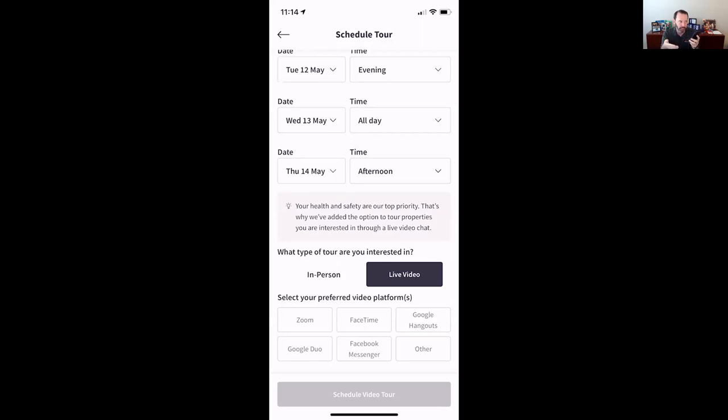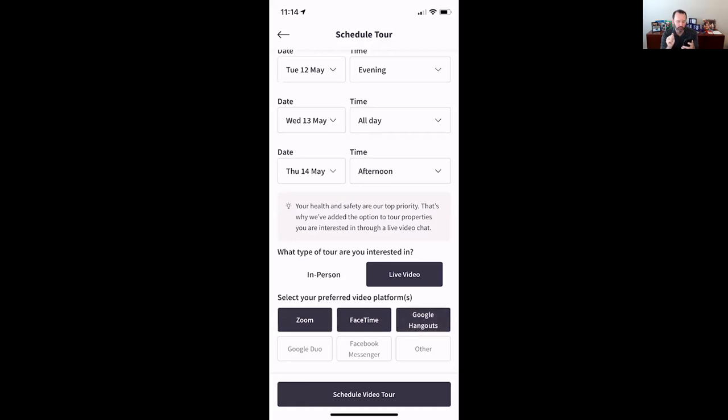Like, they had to send me a list of properties they wanted to see, and then we had to decide which, okay, we're going to do FaceTime, or what are we going to do, and work that out between us. This request will actually say which piece of technology I would prefer that you use. So if I've got an Apple product, I'm going to do FaceTime. We all have Zoom and Google Hangouts we can all get. I could schedule the video tour that way.